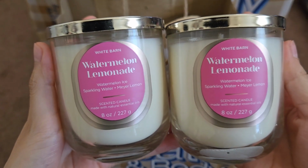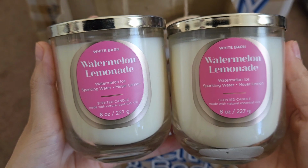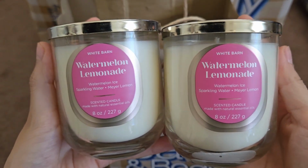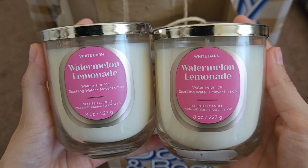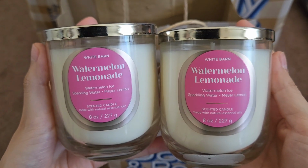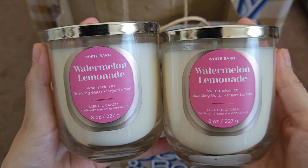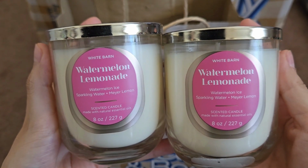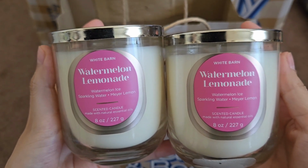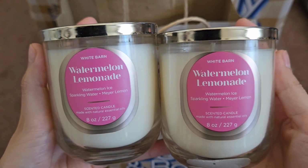So these are the oddly shaped single wicks that they were testing out, 8 ounces, 227 grams. So even though this is kind of curved, I figure if I put it in a single wick holder, it should be good, just so that I don't have that fear. Living in California, at least for me, I've always grown up hearing that there's a big earthquake coming up. And we do have very small shakes every now and again. So I am always paranoid when I have a candle that's slightly unsturdy.